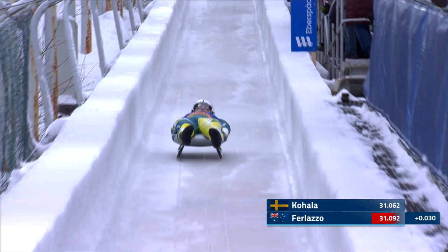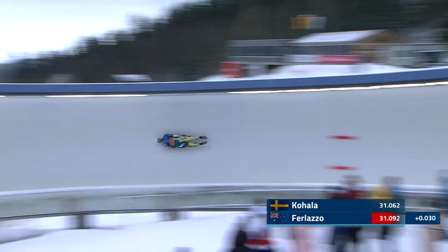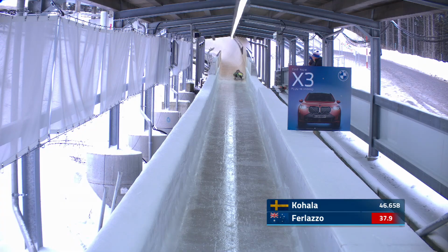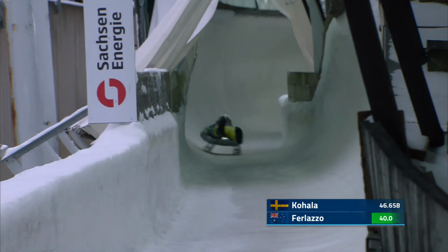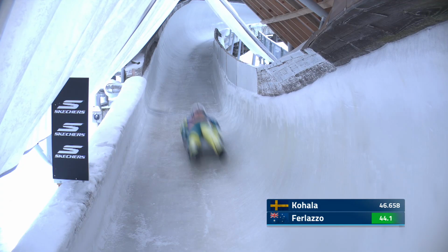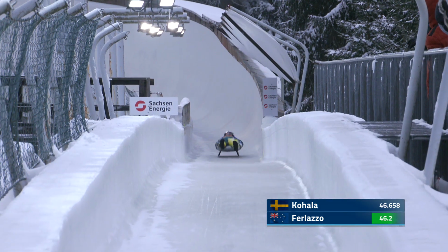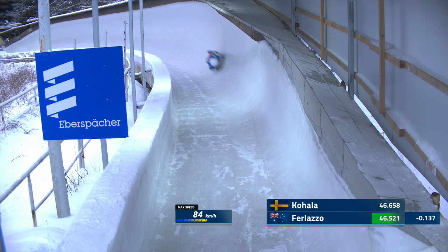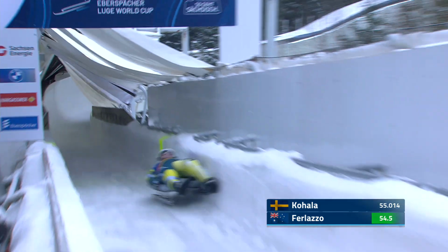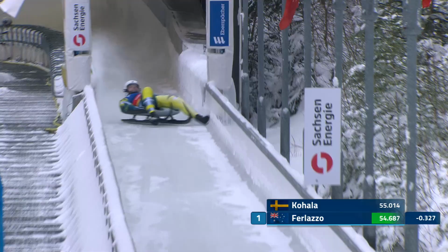Really nice exit there of curve 9. He had a little bit of skidding in the top section, which will have cost him some time. We've seen he's already gone behind Svante, but back into the green now. He's having a nice bottom section here, really clean out of curve 14. That's the best line we've seen out of that corner so far. Good run by Alex Ferlazzo, clearly a man comfortable on this track that's so challenging to so many others.